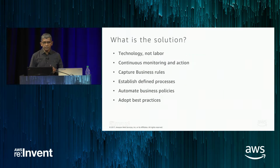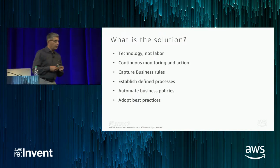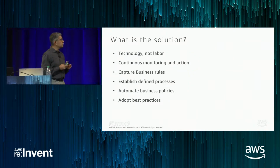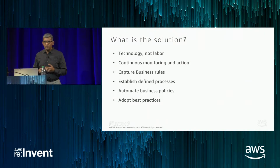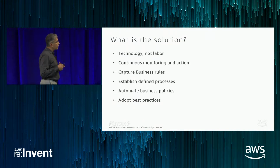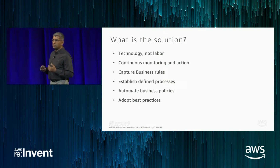So once you buy into the premise of technology and not labor, there are a few things you have to consider. You can't improve your governance posture without measuring it. So the first thing is to have some monitoring in place. And this is not your traditional operational monitoring. It's tracking resources which reflect your effectiveness and efficiency of your cloud infrastructure.